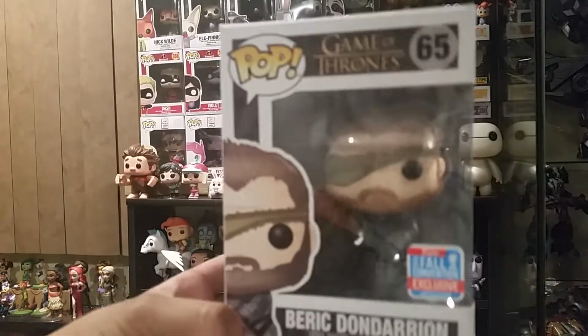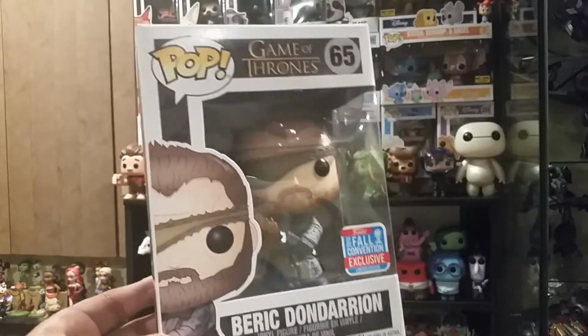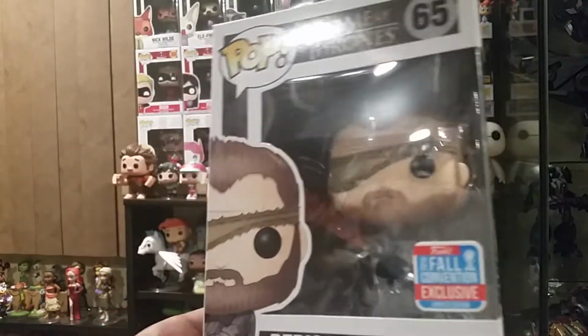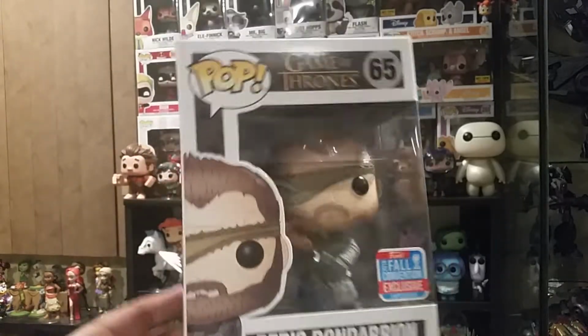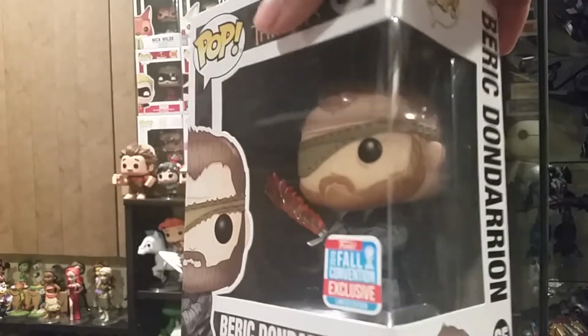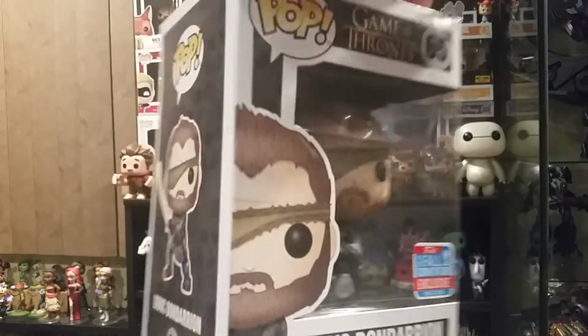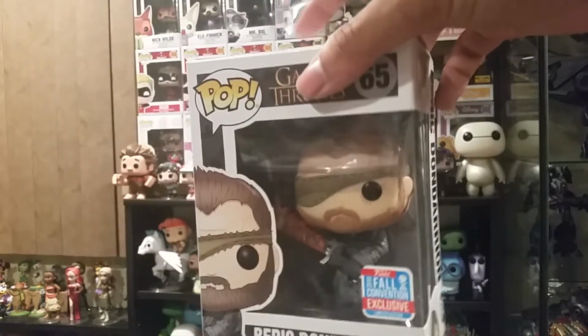First up is Beric Dondarion from Game of Thrones. As soon as they announced this guy, he was pretty much the first one that piqued my interest, because whenever we're revealing the New York Comic Con pops, I wasn't really interested in much. So I thought I would save some money until they revealed this. And I mean, come on, with the flaming sword, that's amazing. And yeah, he's such a great character from Game of Thrones. He's part of the Brotherhood Without Banners. Great character, so very nice pickup. He was shared to Barnes & Noble.